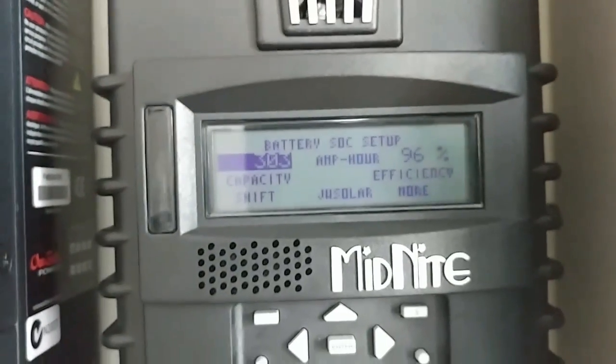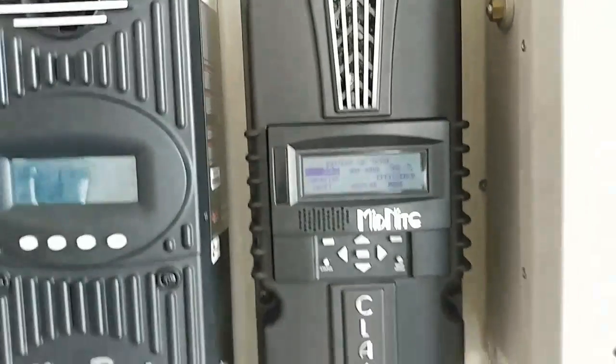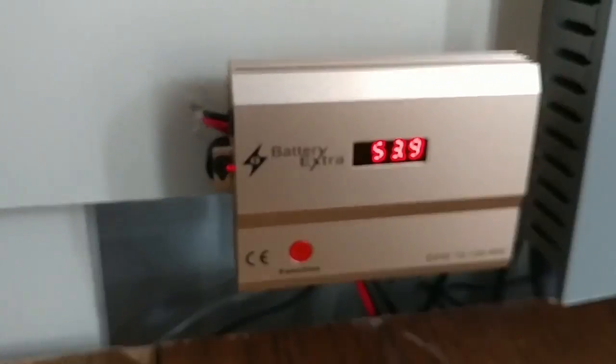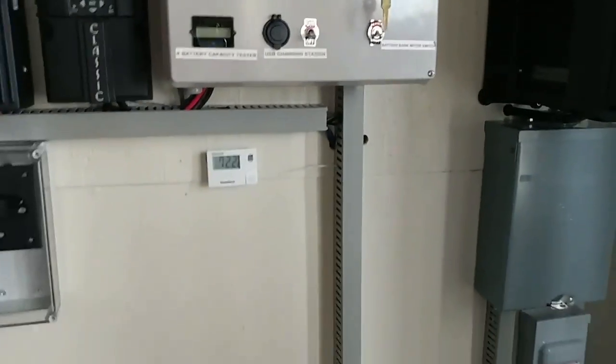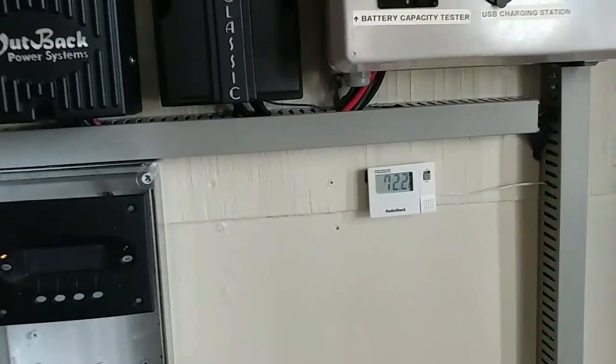Folks, look at this. What are you guys seeing right now? 96. I gained about 3% efficiency on my batteries. So far, so good. Is it this device or the entire upgrade I did here? I cannot tell exactly, because it's teamwork.